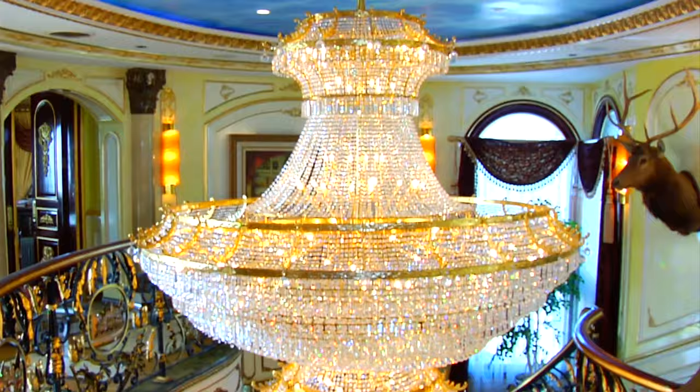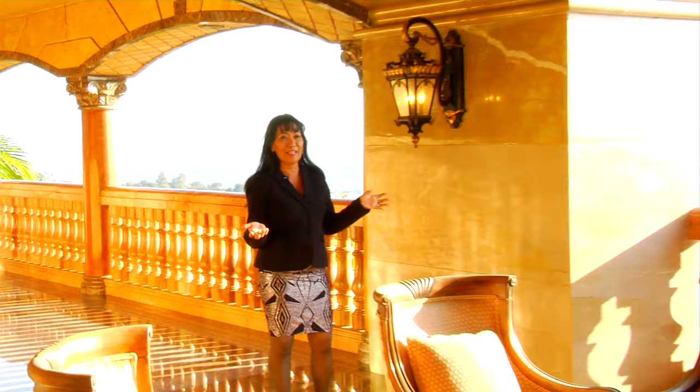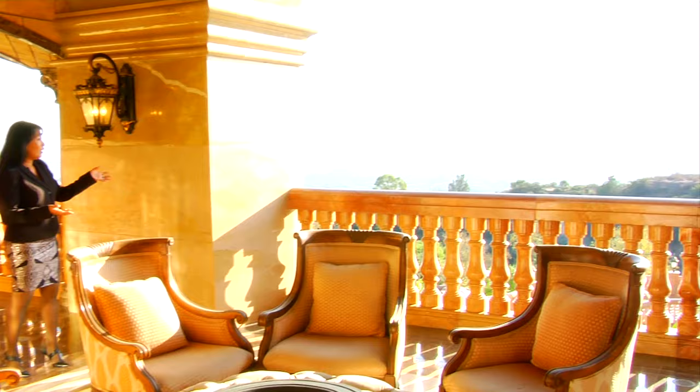This is my most favorite spot in this estate. This balcony overlooks the water grotto, the pool, and the beautiful valley below.